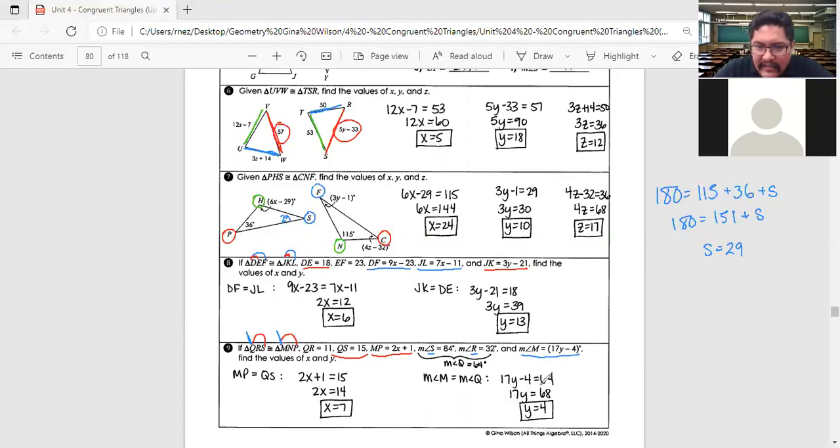So we're going to drop that in here. And then 7y minus 4, that's the other side we were looking for. So make sure we drop that into the other side and solve it. So just, again, do your algebra, add 4 to both sides, divide both sides by 17, and that's it.